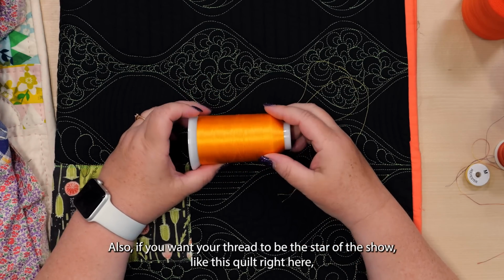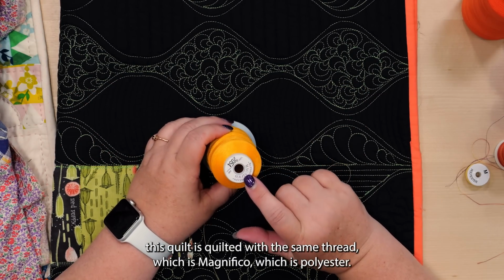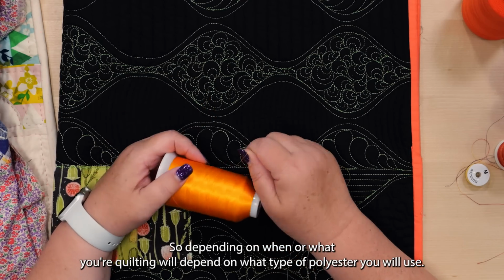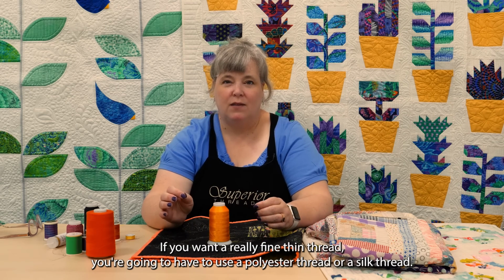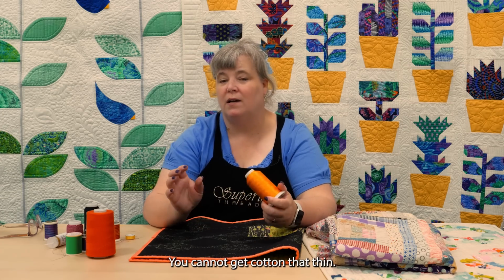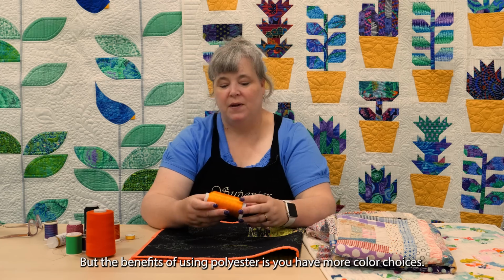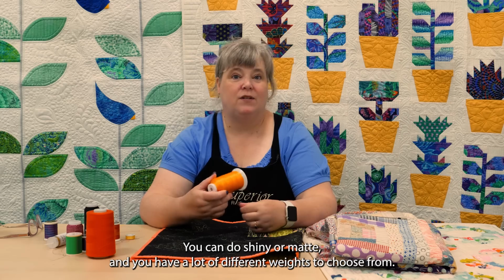Also, if you want your thread to be the star of the show, like this quilt right here, this quilt is quilted with the same thread, which is Magnifico, which is polyester. Here it is in lime green, and you can see how well it shows up on this quilt. It catches the light. So depending on what you're quilting will depend on what type of polyester you will use. If you want a really fine, thin thread, you're going to have to use a polyester thread or a silk thread. You cannot get cotton that thin. We can get a cotton or polyester on the thicker side of things as well, and then you would be able to choose between cotton or polyester. But the benefits of using polyester is you have more color choices, you can do shiny or matte, and you have a lot of different weights to choose from.